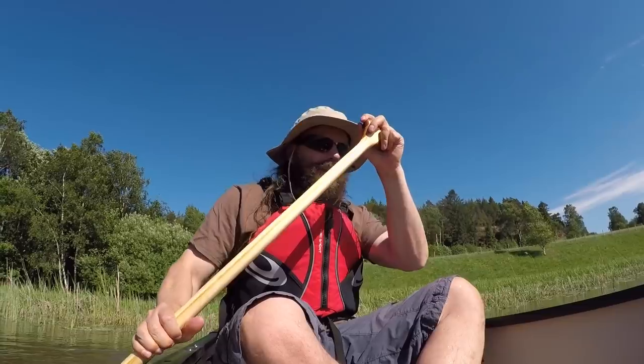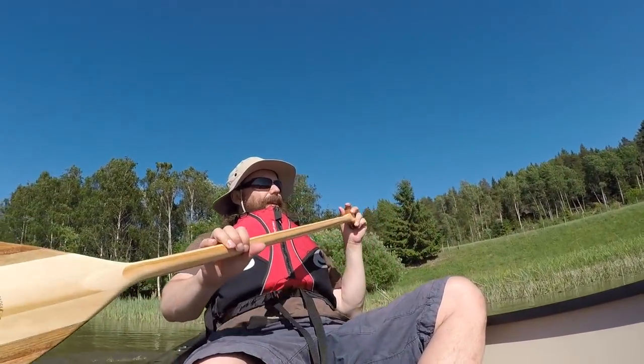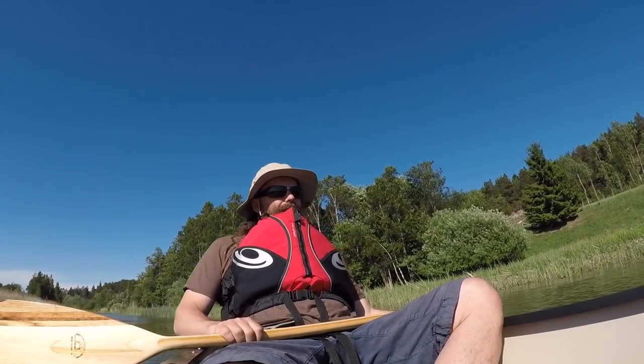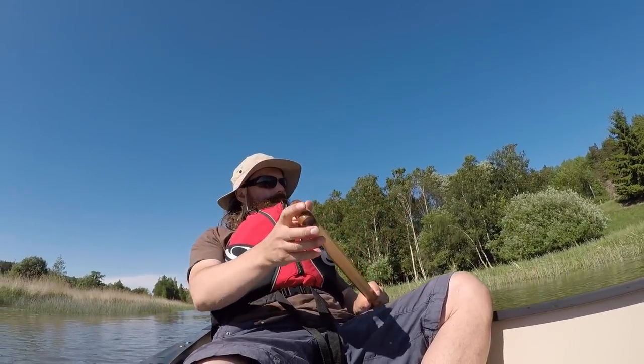Going in the right direction, not backwards at least. Now I'm going downstream and now it's going really fast. So basically I can just steer.